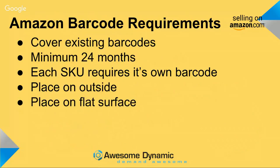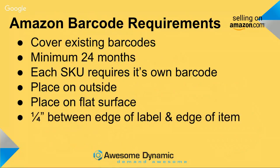Also, you have to make sure that it's placed on a flat surface. Again, Amazon needs to be able to scan it without any difficulty. And part of the same thing with that is that it needs to be at least a quarter inch between the edge of the label and the edge of the item. So it can't go over any edges. It can't go on any extremely rounded areas. I know that there's some packaging that is kind of rounded or spherical in nature. You really need to make sure that you put it onto a surface that's, A, easily found, and B, easily scanned.